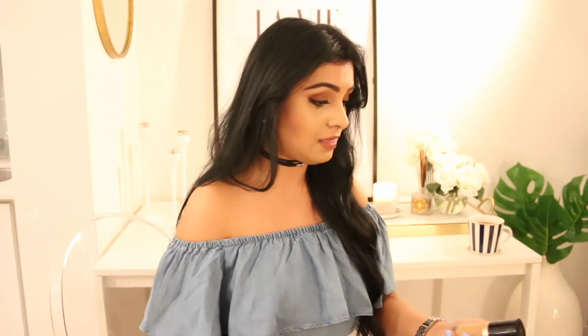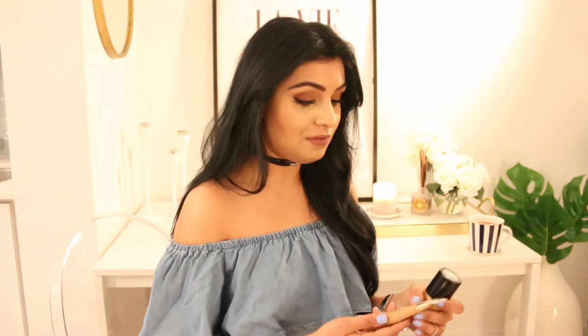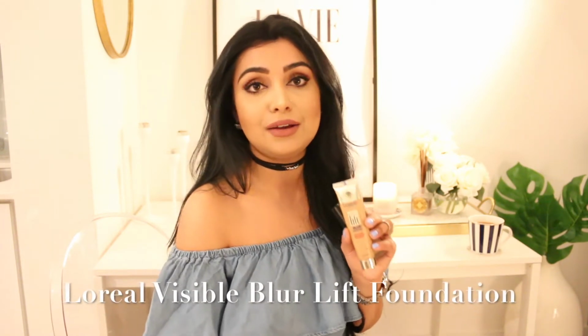Now, for myself personally, there's two products that I would love to mention. One is high-end and one is drugstore, and the first one is this foundation from Too Faced called Born This Way. My shade is in the color Warm Beige, and the second foundation is from L'Oreal. It's called the Visible Lift Blur Foundation, and my shade is Sun Beige.